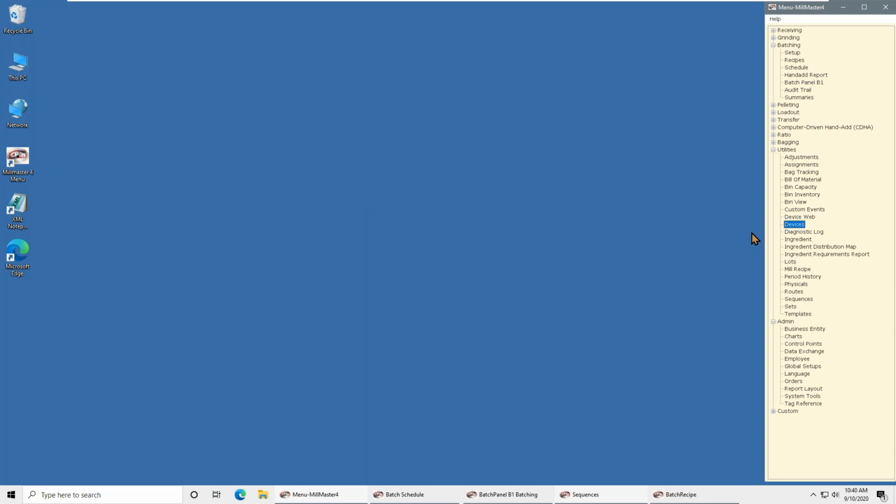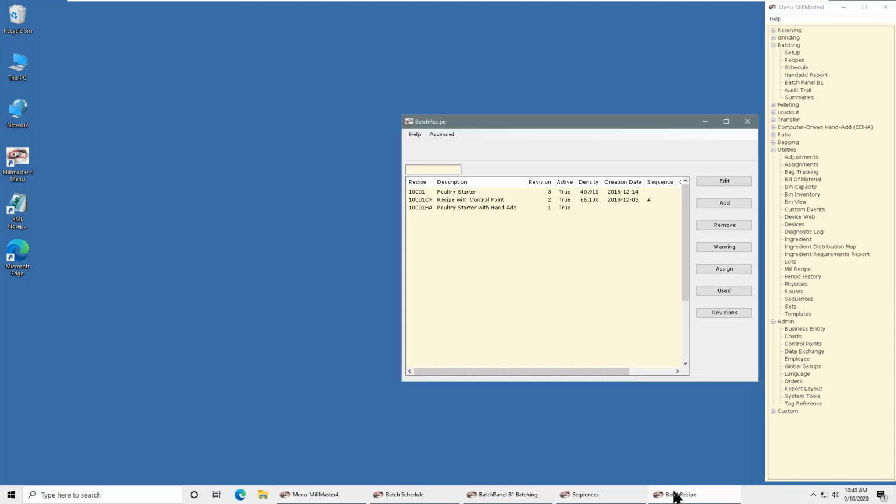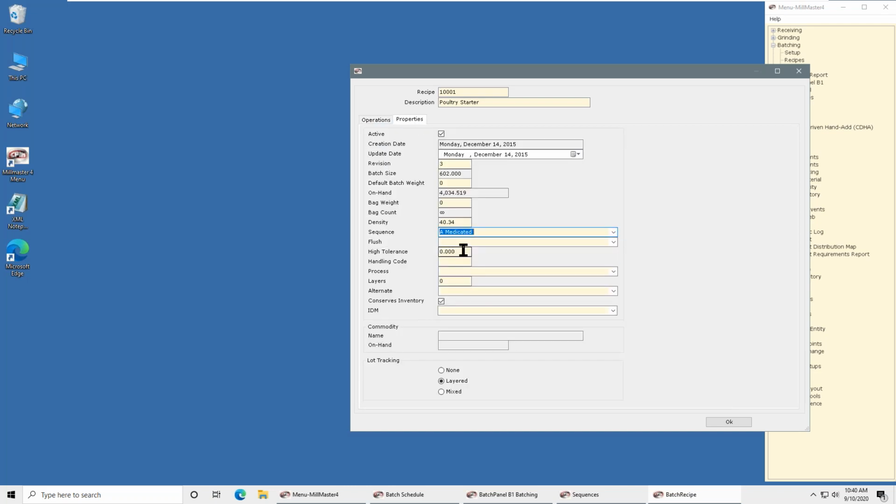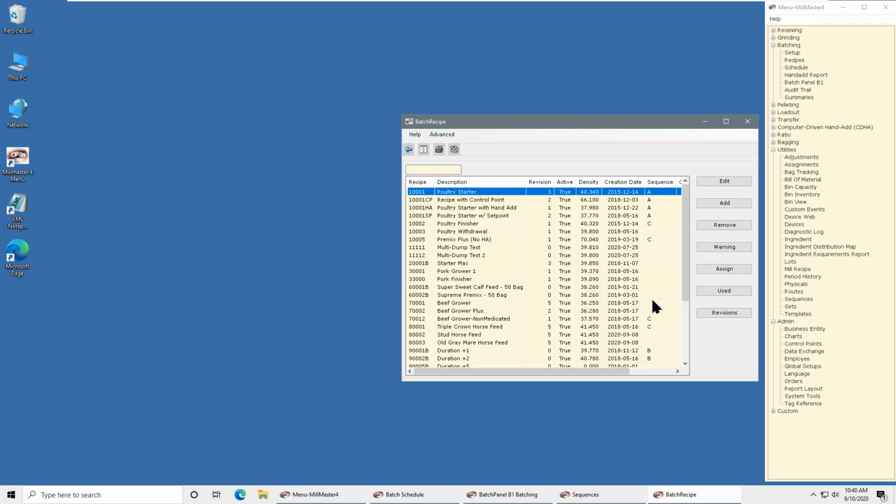So I have that enabled, and then we looked at the current sequencing, which is the A, B, and C. So now I need to verify that my recipe has that sequence in it. So I have my poultry starter, which has my BMD and Sacox, I should say, and it's a medicated, so I want to flag it as such. I'm doing this manually, but you can also have this transferred in through data exchange through your formulation system, or however you want to do it. But once a sequence is set, any updates to this recipe, that would stay the same. So it's, again, recipe category, I guess you can say, or a sequence.